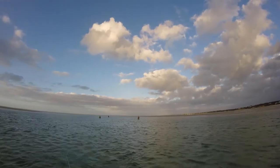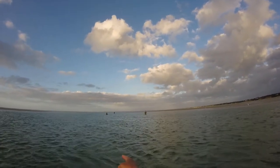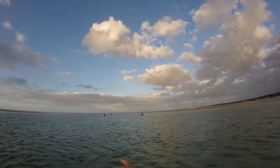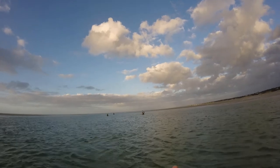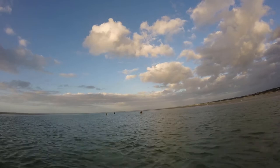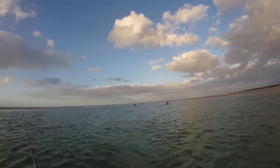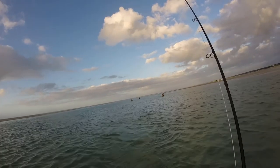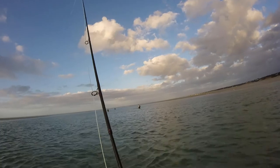What's that? You're not crowding me. You need to come right in between Dave and I. About halfway in between. Keep coming this way a little bit. You don't want to crowd Dave. Keep coming towards me.